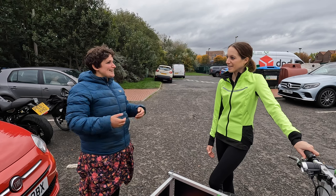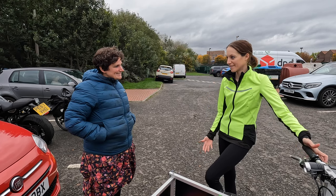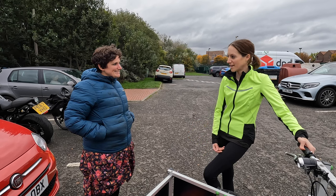The biggest thing that we found was such a benefit was that we don't have places to store a bike like this. So to be able to hire it for a day when we know, for example, this Sunday we're going to be doing a big shop, we could hire that and just go and do it.